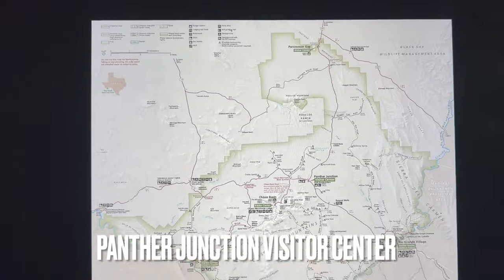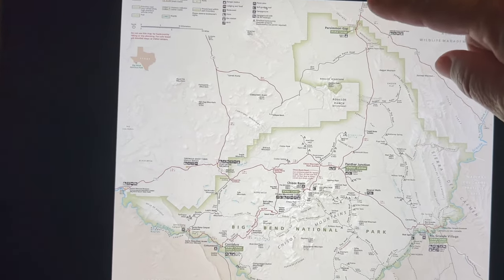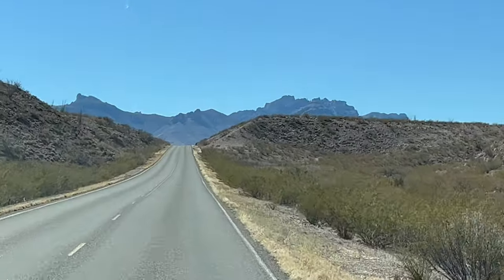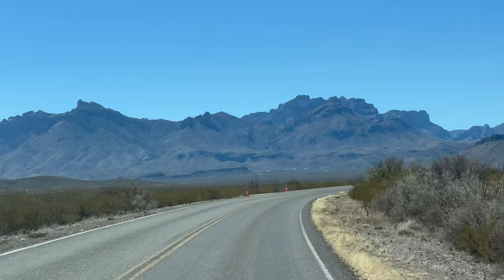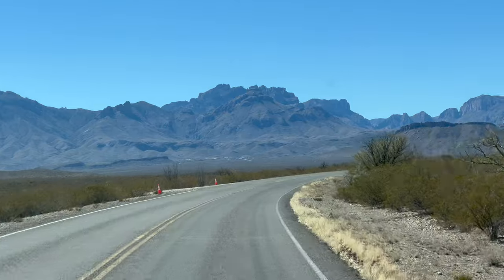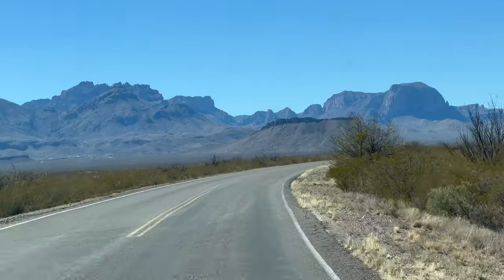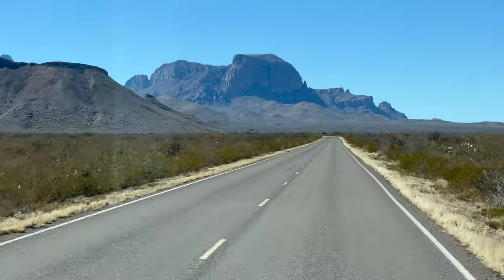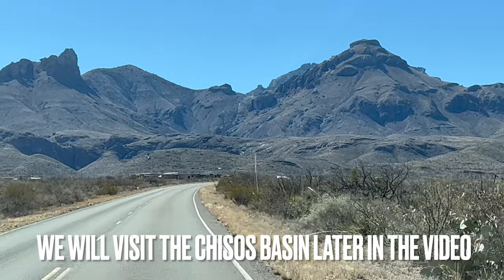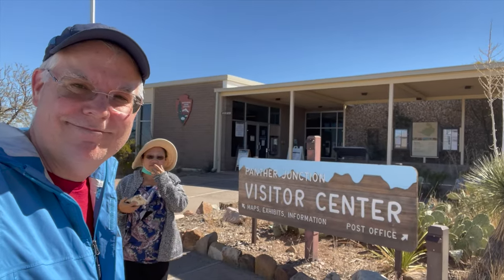Our next stop is the Panther Junction Visitor Center, which is the main visitor center of the park. On the left, we can see buildings and cars. It must be where we are going. Straight ahead is the Chisos Mountains. We made it to the Panther Junction Visitor Center.